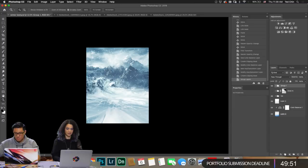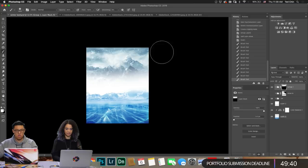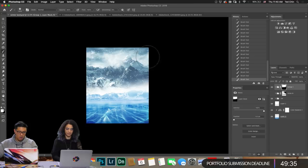Sometimes I just invert the whole mask and then paint it back, so I can kind of see where everything is. But if not, you can also brush the reverse way, so just brush them in and off. It's a different way to do it.